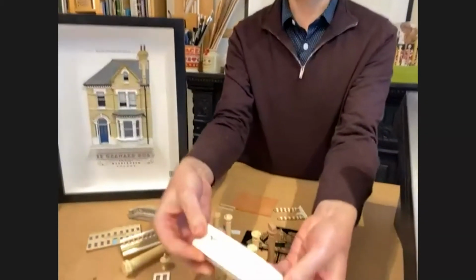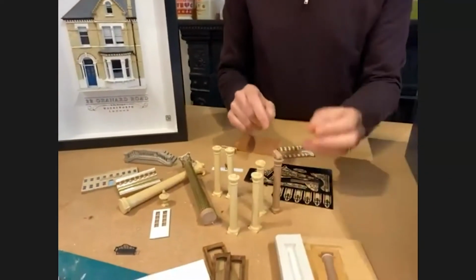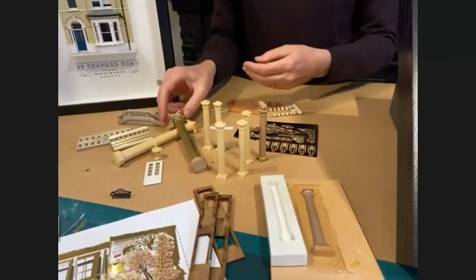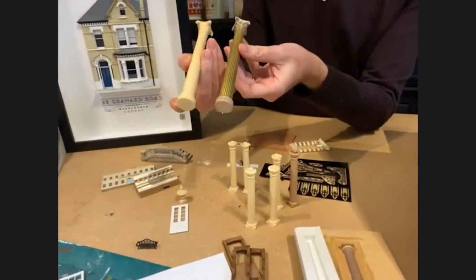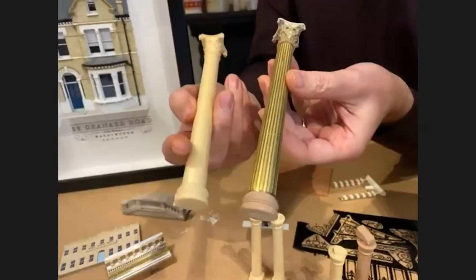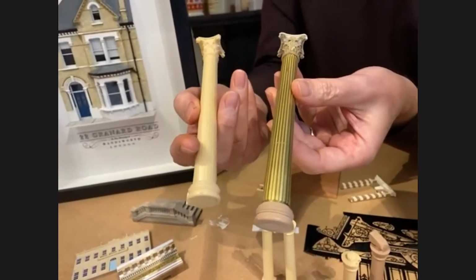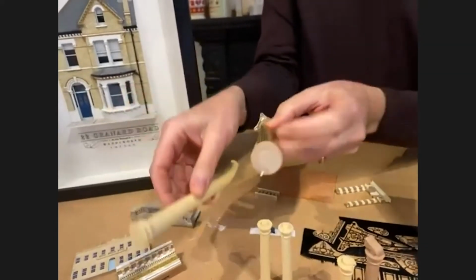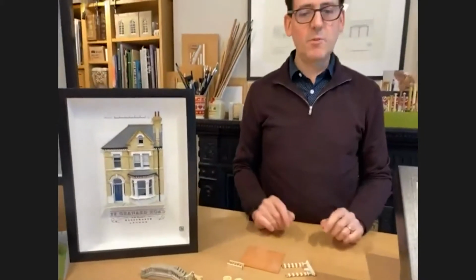This is a rubber mold here, and then into the rubber mold you pour a resin, and that will harden very quickly, and you can produce multiple duplicates. So here are some rather more complicated columns. This is the master, and this is the duplicate. And again, to produce the master, I've used brass etching to create this wonderful technique of the fluted columns and all of the acanthus leaves on the capital and all of those details. So I use lots of different and complex techniques to produce my models.